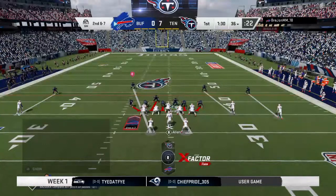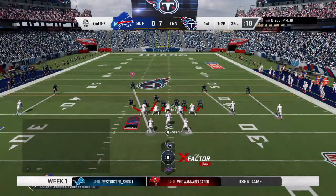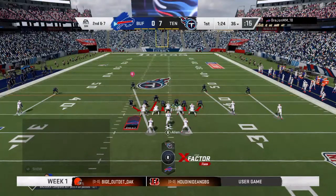Let's go, D. Tighten up. Let's go, D. Tighten up. Check 52. Done.